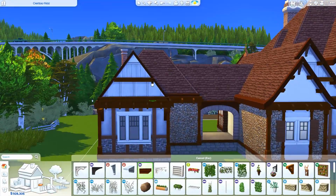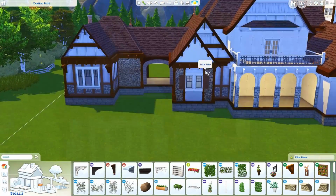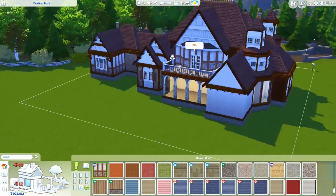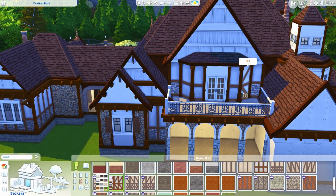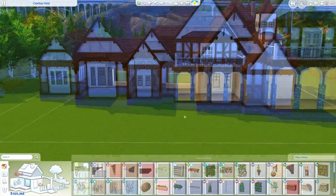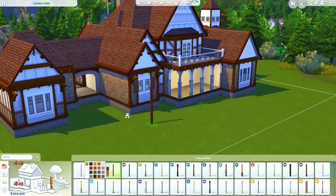So those are the lots you're gonna look at once that pack comes out. But I was just not ready to take on a 64 by 64 right now, right before Get Famous comes out. So I built this on the 40 by 40, and therefore I had to drop the garage idea. So no garage in this build, although it was part of my initial plan.